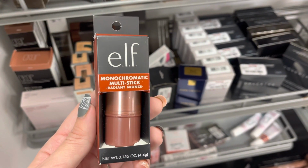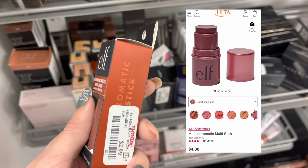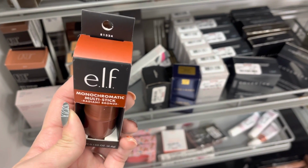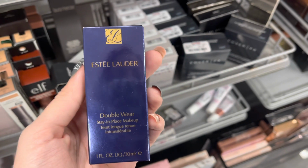Now we are back with some e.l.f. This is the Monochrome Multi-Stick. This is in Radiant Bronze. It was only $2.99, and I think they were like $4 at Ulta, but I think this is an older shade that's been discontinued. All the ones at Ulta were different shades.